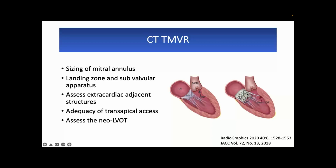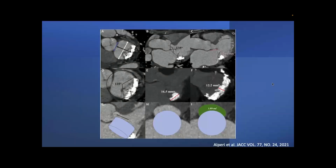So when you implant a device, depending on the design of the device, but not only that, also on the anatomy of the patient, the length of the anterior mitral valve leaflet, whether there's a bulge or not, you may run into the risk of neo-LVOT obstruction. And what CT scan evaluation does is that it evaluates for that. This is an example of a pre-TMVR CT.